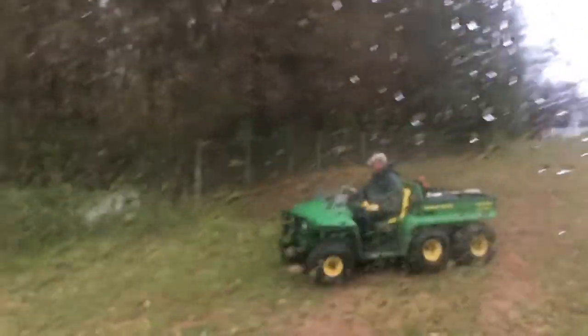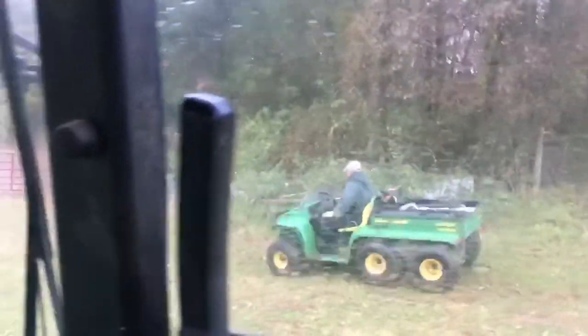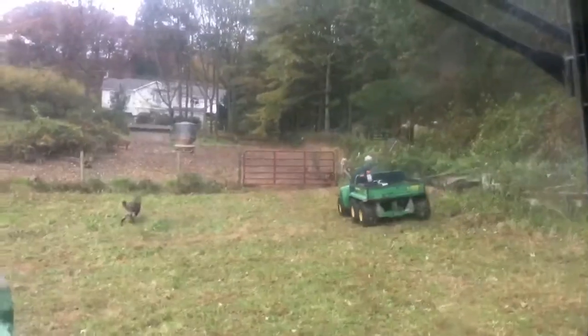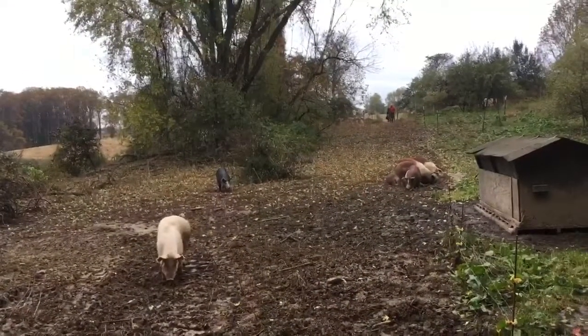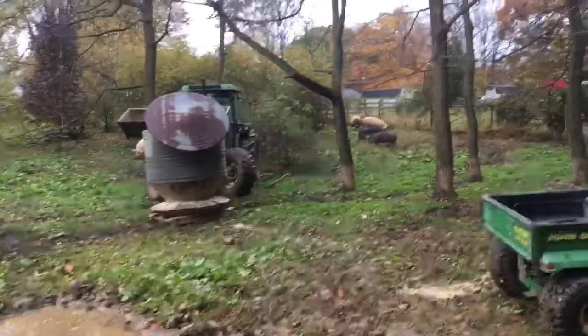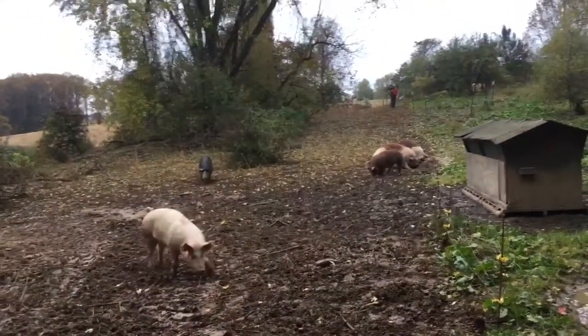Hefe is doing his thing. His sidekick, Maddie. Well, this isn't going as great as we hoped. Smart pigs, not as smart pigs.